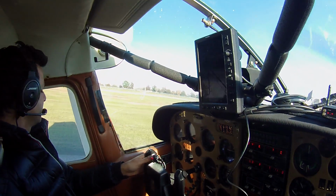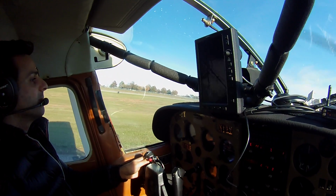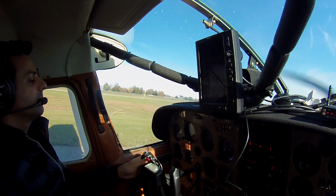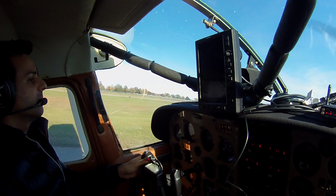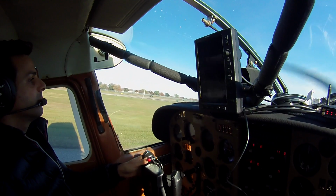Alright, everything's in the green. Cylinder temperature's warming up, oil temperature's warming up, oil pressure is in the green. Looks like we're ready for a run-up as far as temperatures. So now I'm going with the wind. I have tailwind, right? Yeah, it's pushing you, so you've got to take it easy, because if you have too much push, you can actually swing the tail and lose control of the aircraft. So you want to really take it easy and taxi relatively slow.